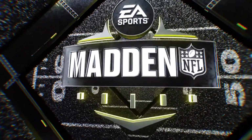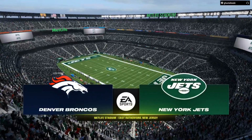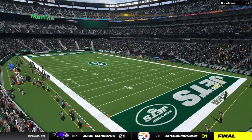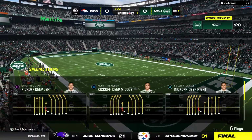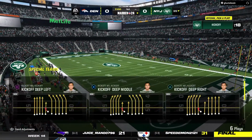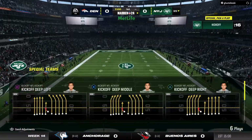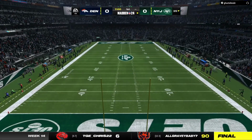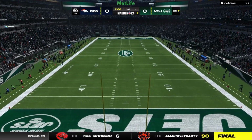Take the Lincoln Tunnel through Weehawken, through Secaucus, across the Hackensack River, and you'll arrive, as we have, at MetLife Stadium in East Rutherford, New Jersey. Today, it's a Week 14 matchup that should be a good one, as it'll be the Denver Broncos taking on the New York Jets.